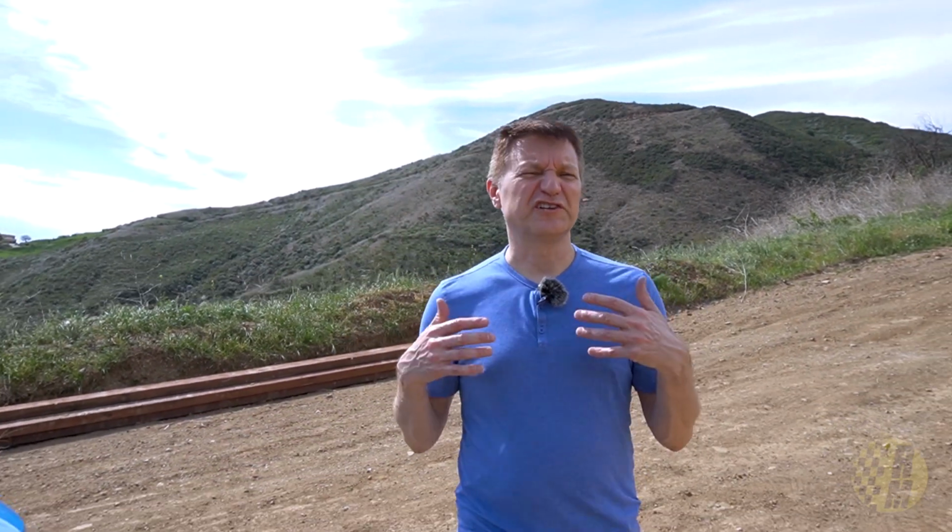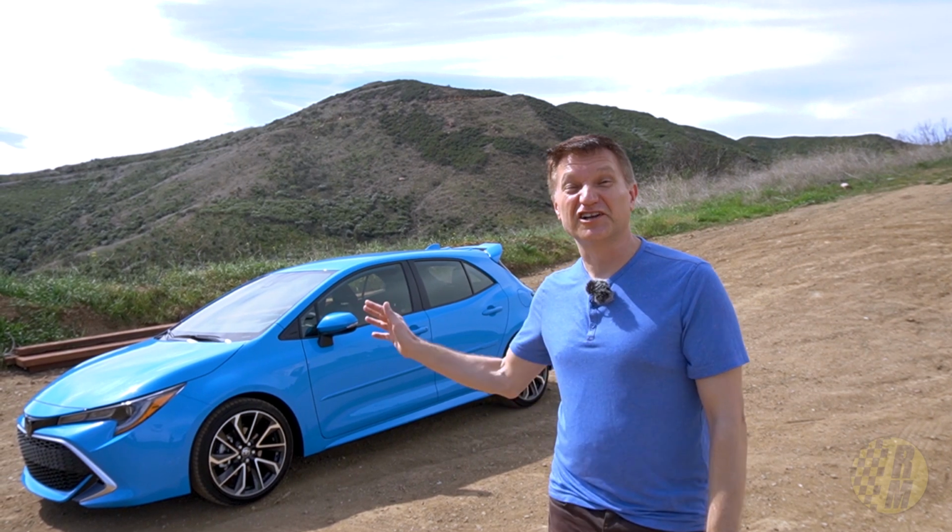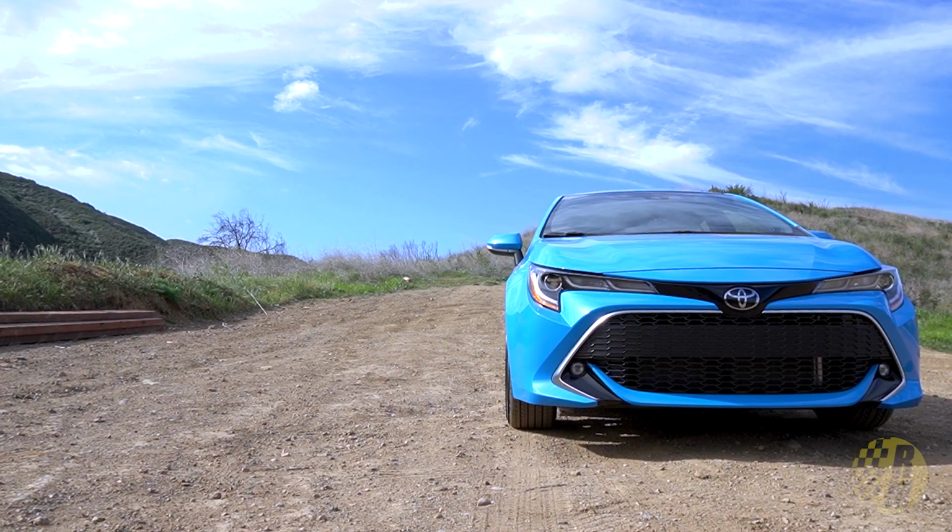Previous generations of the Toyota Corolla have been called a transportation appliance and their styling likened to a bar of soap. This is the 2020 Corolla Hatchback, and I think Toyota has come clean with this really crisp style, and this color is called Fire Blue.